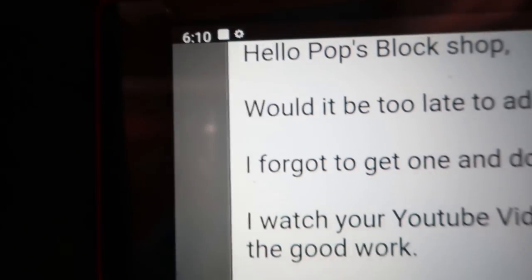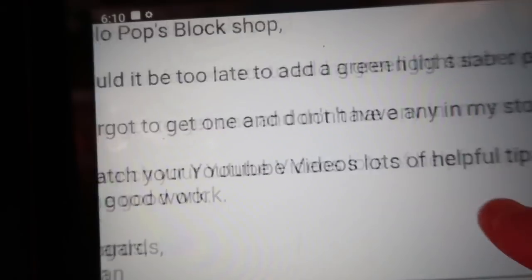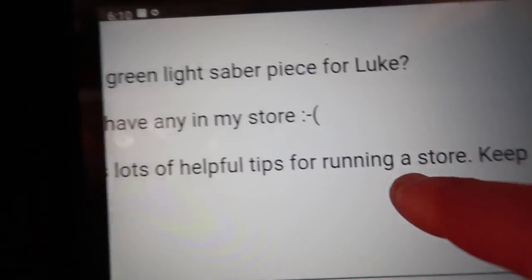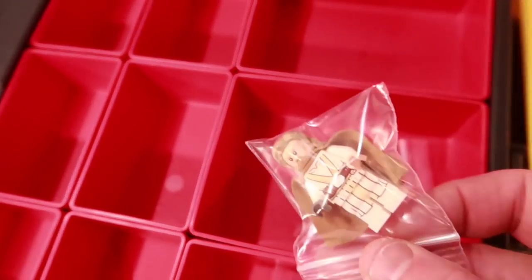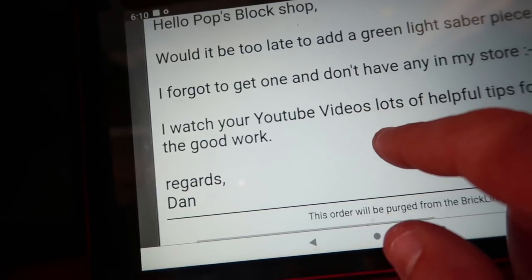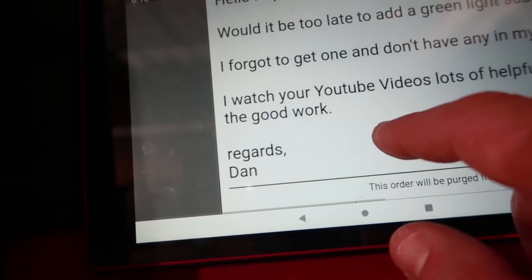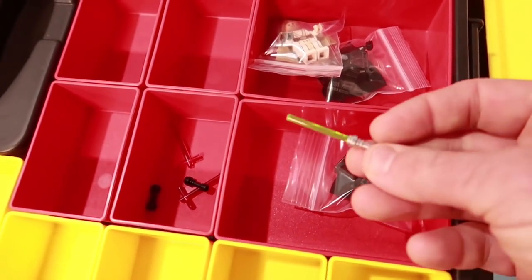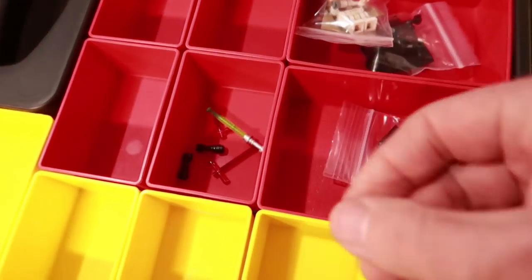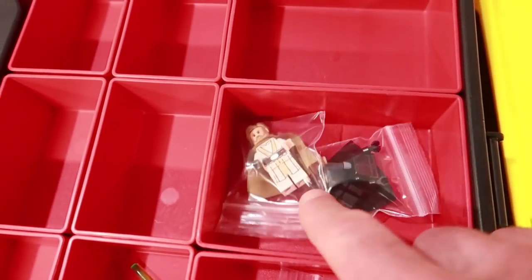Alright, just got back down here on Monday just after 6. I wrote down my time, and I got a note here. So they bought this Luke Skywalker off of Bricklink, and forgot to add a green lightsaber piece. It says, I watch your YouTube videos, lots of helpful tips for running a store. Keep up the good work, Dan. So yeah, thanks so much for the order. So I said I'll just throw one in. I had a couple extra ones. So there it is. You buy that Luke, you're getting that.